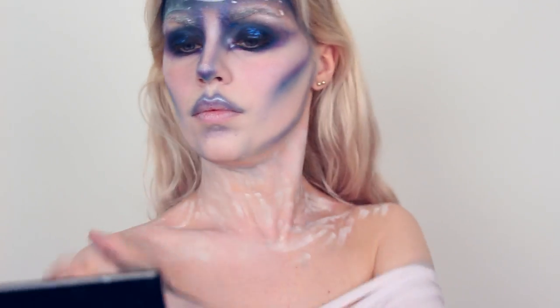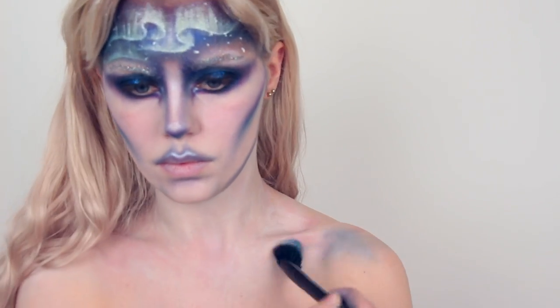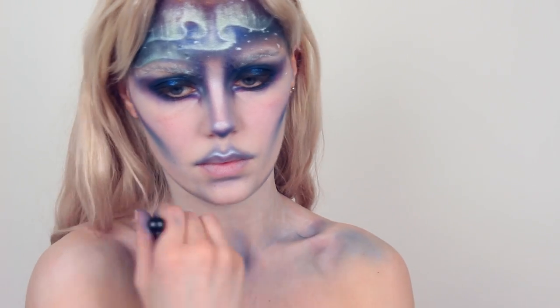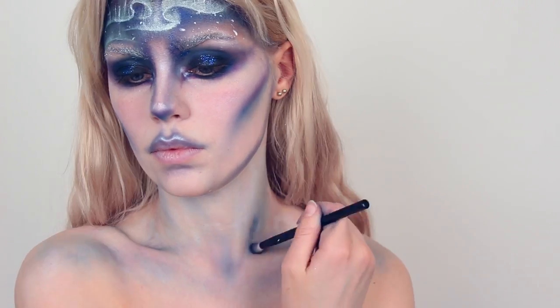When I'm kind of done with my face, I'm painting my upper body whiter and using the blue and purple to contour my collarbone, using different pigments to highlight and also applying some stars, etc. I was planning to do some snowflakes on there as well, but I completely forgot to do so, and that's that.